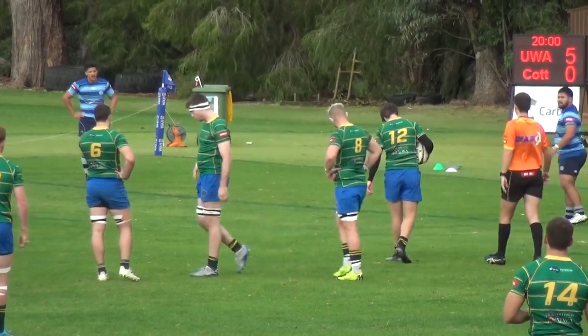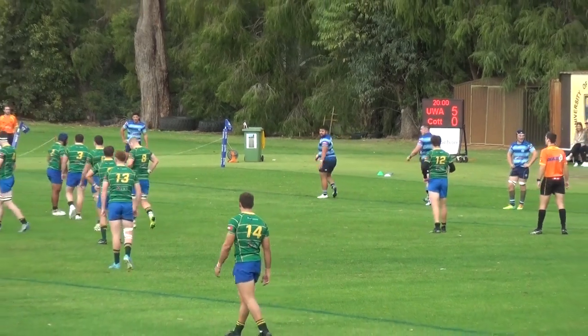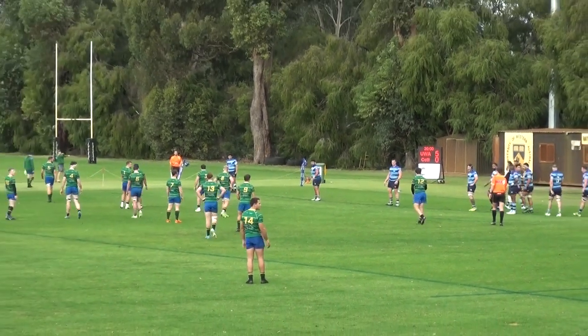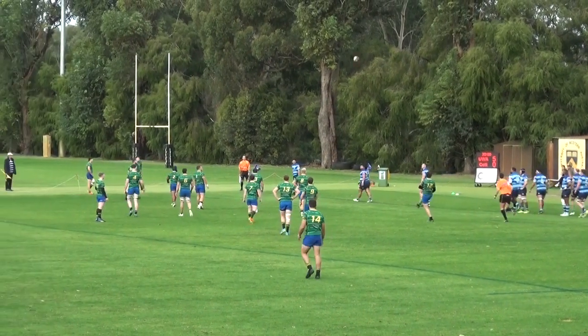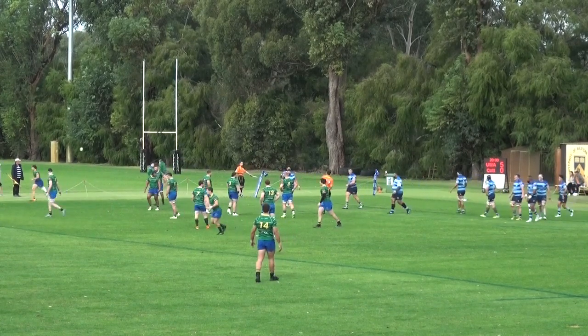Oh, surely you take the 3 points here. Absolute gift right in front of the sticks. You want to take all the points you can get against the back-to-back-to-back premiers. But they're going to opt for the kick to the sideline. Has he kept it in the field of play? No, he's kicked it dead.